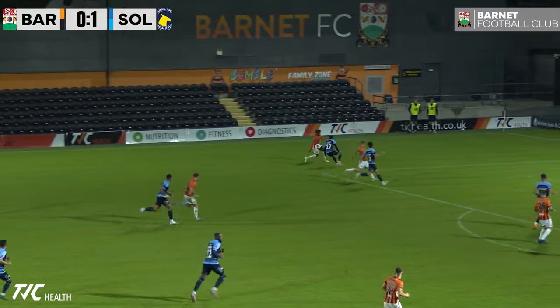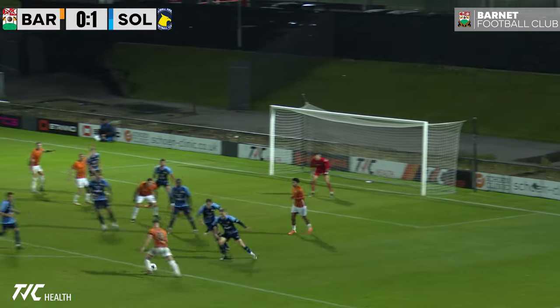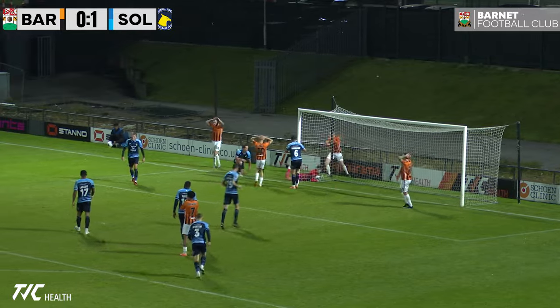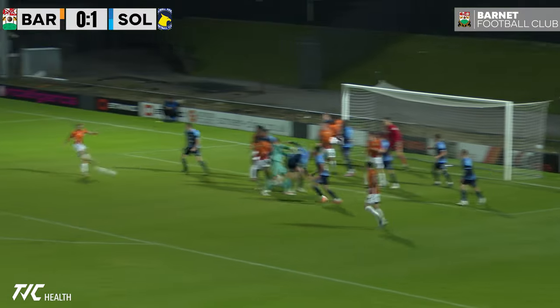Good punt down the left-hand side. Carnu picks it up. Carnu still with it. Infield to Brunt. Brunt, little chip towards the far post. A header towards the goalkeeper and it's a save. Goalkeeper's up from the back. Walker's in the box. It's crossed in towards the middle. Goes over Walker's head.